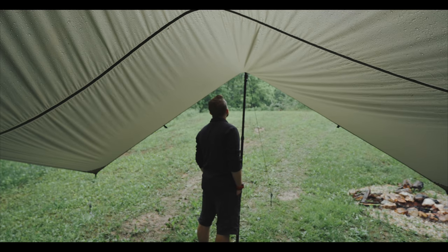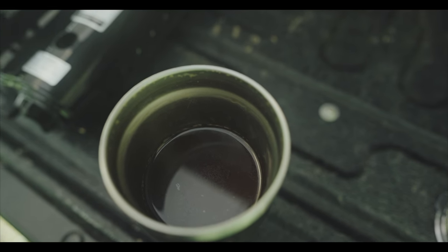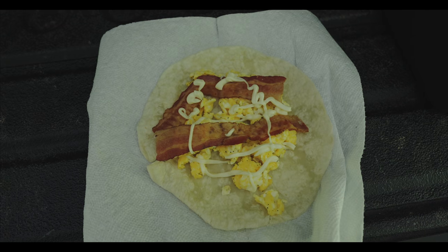Even setting up this huge tarp wasn't much work. Setting up the back of the truck, super simple. Breakfast, coffee, easy, also delicious.